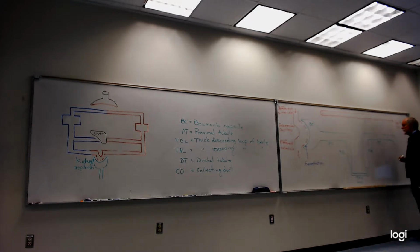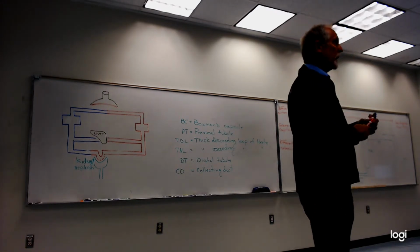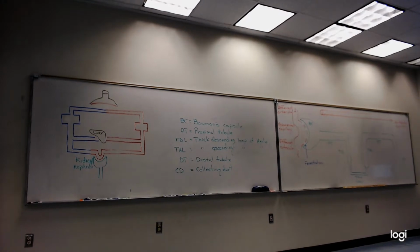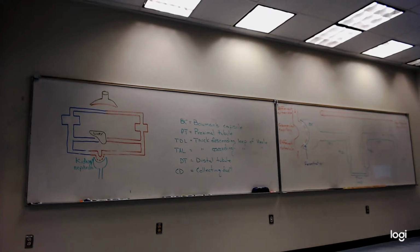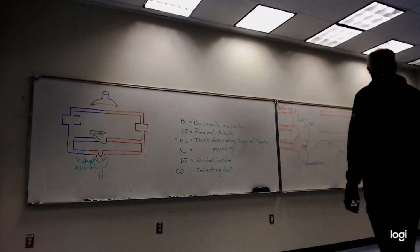And I want to come back and emphasize a point that I've made a number of times throughout the semester, and that is that diffusion is not effective at the level of arteries, arterioles, venules, or veins because the walls of those vessels are too thick. So the movement of water, molecules, ions, or gases in the case of the lungs only occurs at the capillary level, where the wall of a blood vessel is only a cell thick. So that diffusion distance is very short.